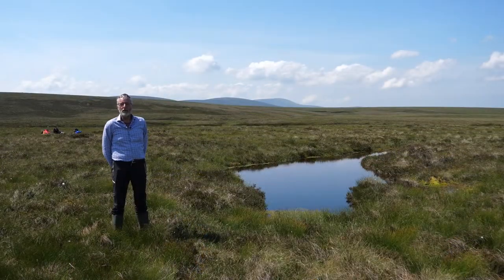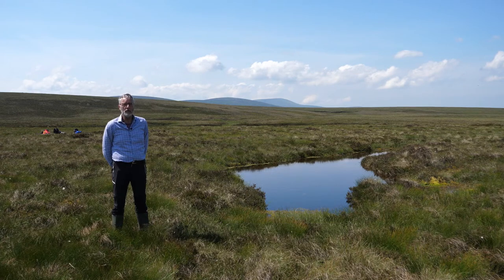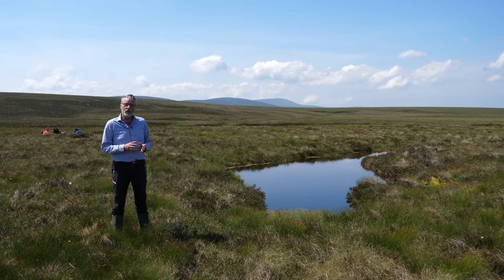Welcome to the third in our Five and Five series. Today we're on a blanket bog in the Wicklow Mountains on Liffey Head Bog. We're standing at about 500 metres altitude. And so what we're going to do today is look at five plants that are typical of a peatland habitat.